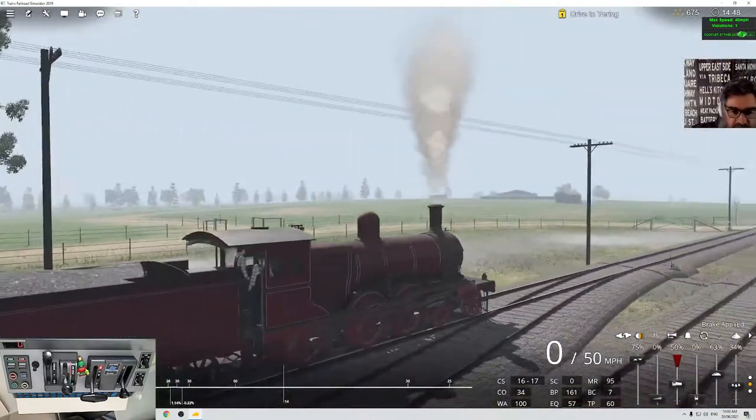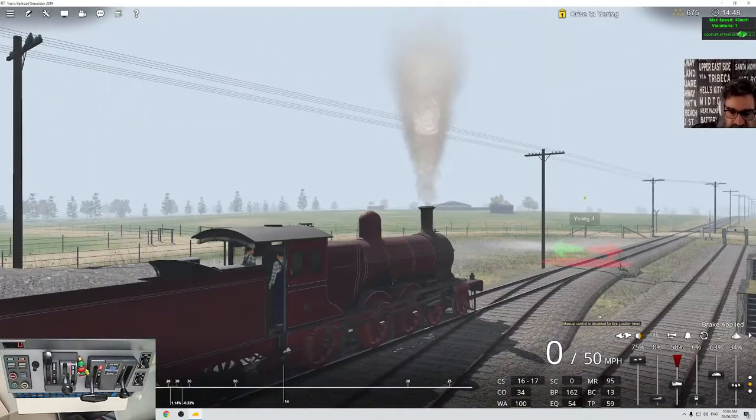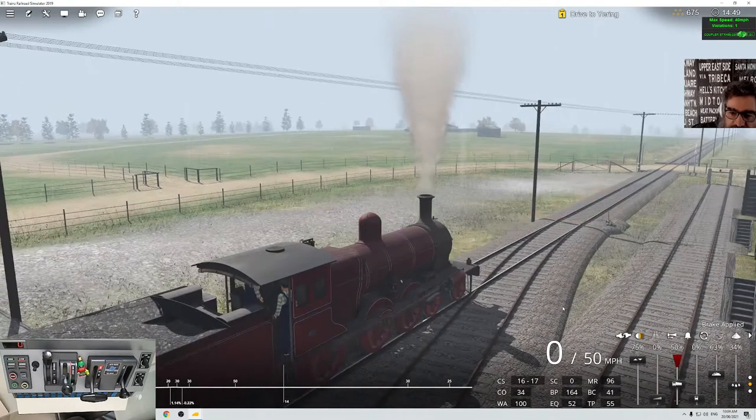We could do the other half of this one, which is a fairly high-speed passenger run on this same line in the other direction. I think I might set that up, actually, unless someone's got any other ideas they'd like to have done.